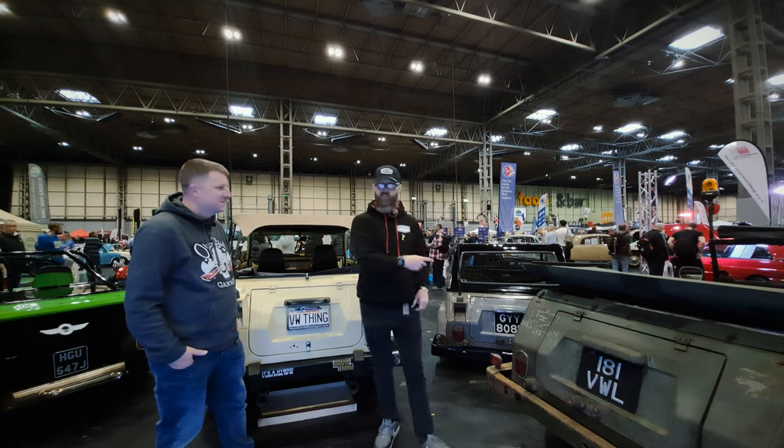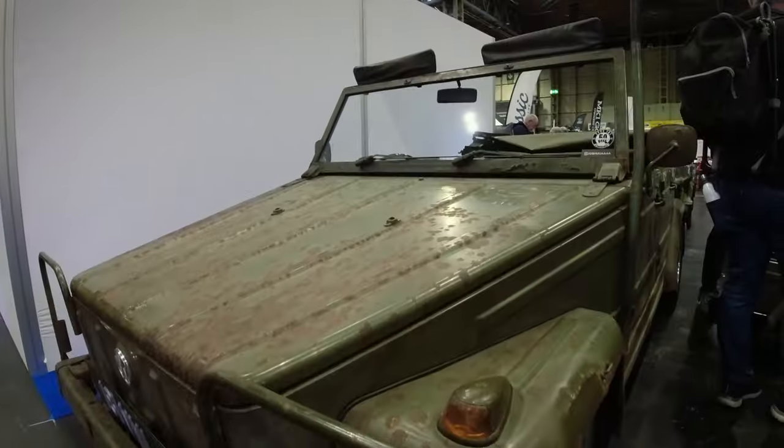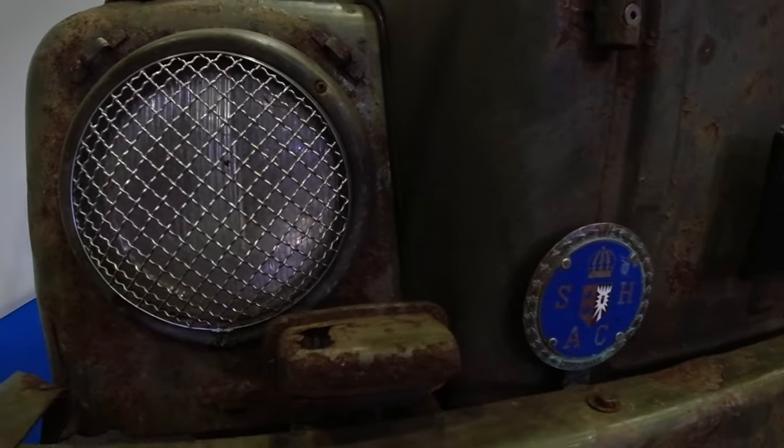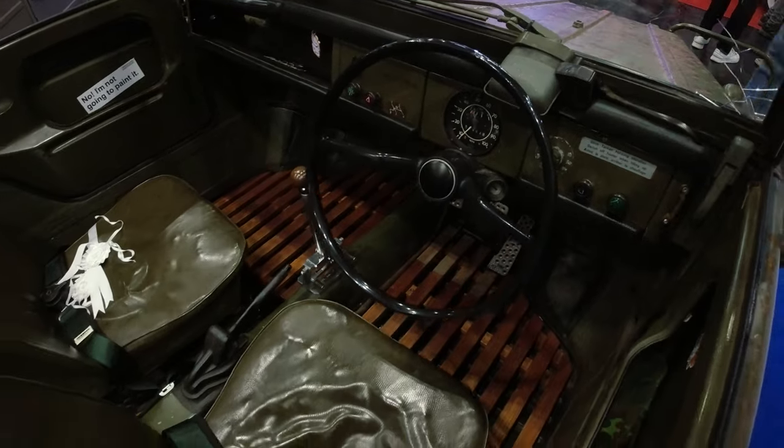And this one's Josh. He's a local guy, lives around the corner. He's still military spec. He's trying to keep it as original as possible. It was left-hand drive, but he's converted it to right.